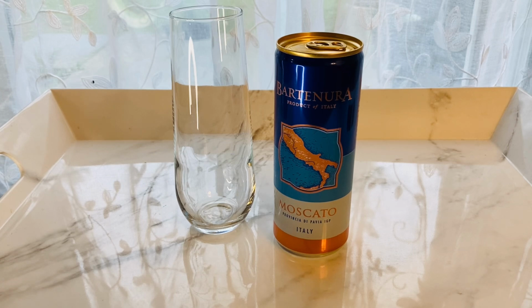Now, the winemaker is BARTENURA, which is a kosher winemaker, one of the world's largest ones, and it's made kosher and supervised by Rabbi Weissmandl. It comes from northern Italy, the province of Pavia, and as we said, BARTENURA is the manufacturer, and it's made with Moscato grapes.